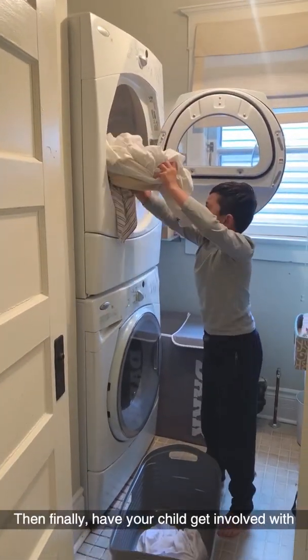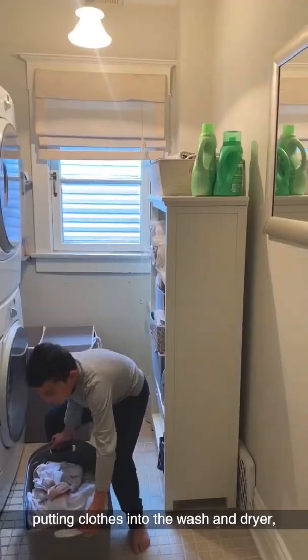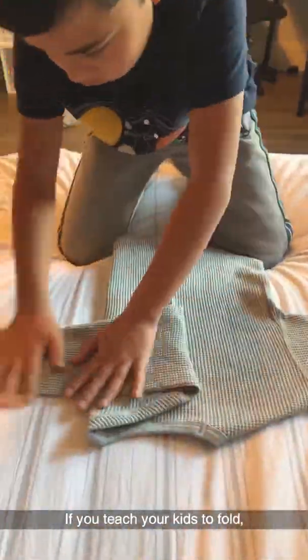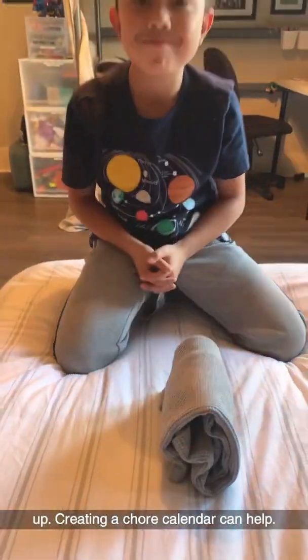Then finally, have your child get involved with chores around the house, like on laundry day, putting clothes into the wash and dryer, and designating a time to put them back. If you teach your kids to fold, this is a skill that they can continue as they grow up. Creating a chore calendar can help.